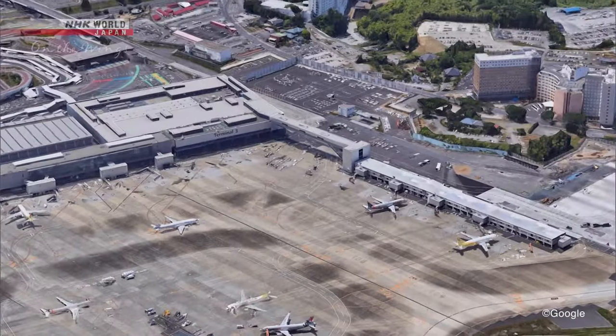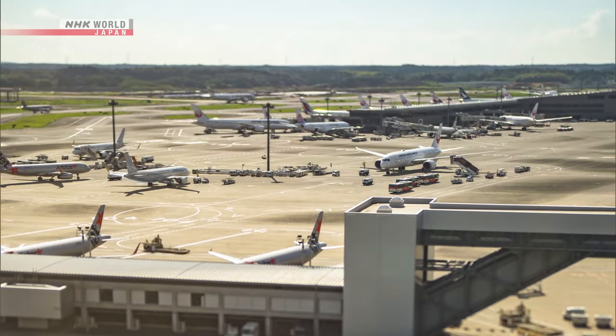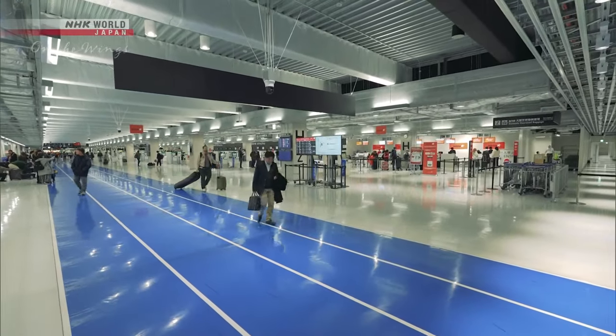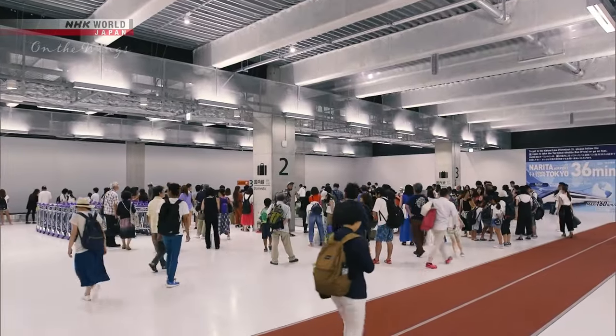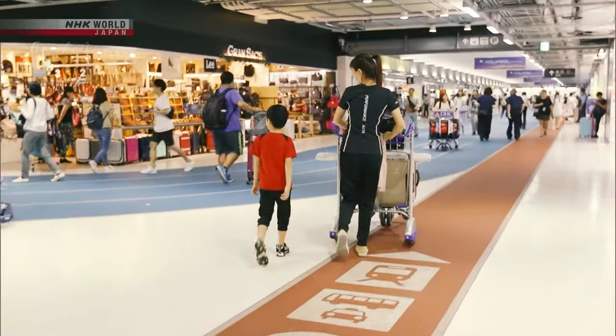We'll be using Terminal 3 today, an area specifically designed for low-cost carriers that opened its doors in 2015. The terminal's design is remarkably straightforward, a strategic choice that kept construction costs low. Its lower airport fees allow for more affordable travel.